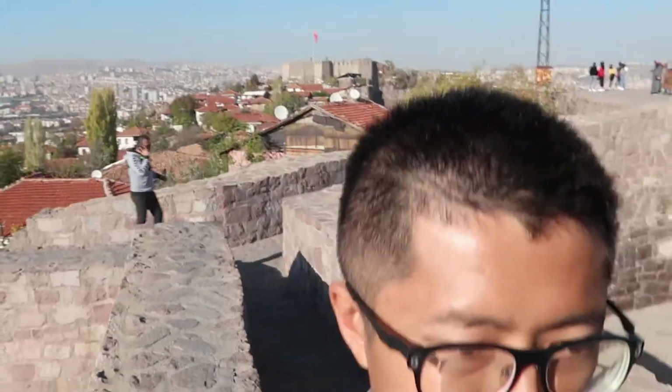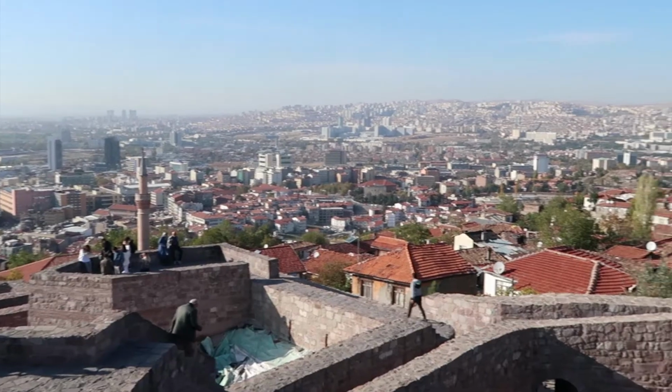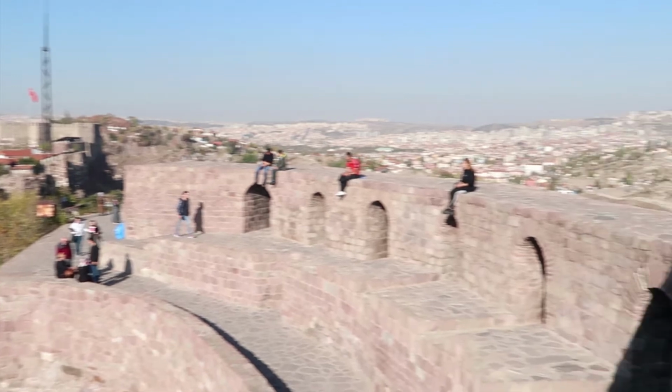Right now we are walking along the fortress. Let's just keep walking and have a look at the city. Here is what you can see on the portrait.